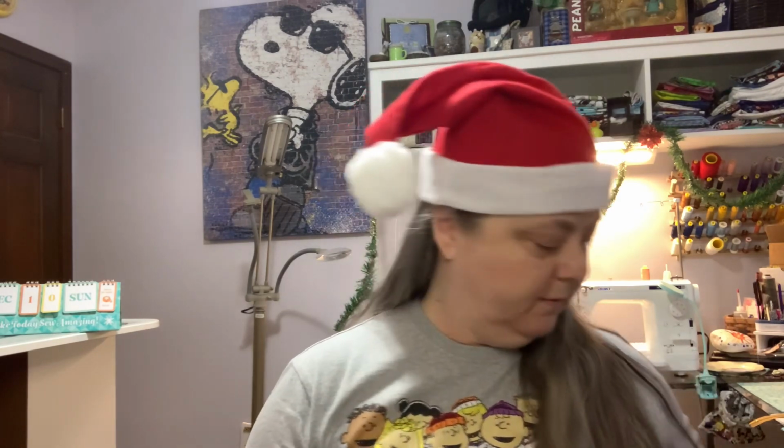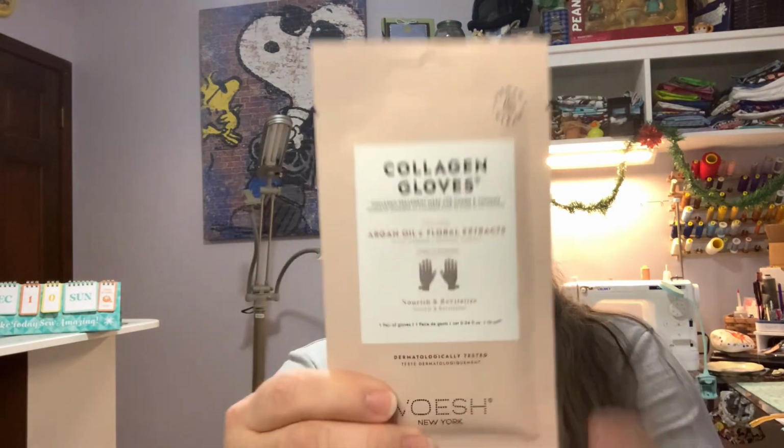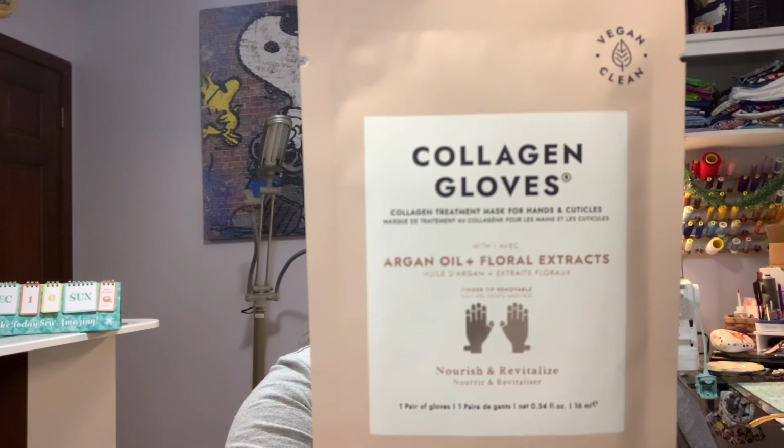No clue what it might be. They threw me off yesterday, so I don't even know. So there we go. Ooh. This is collagen gloves. So argan oil and floral extracts. Read a little bit more, and then we'll read our card.